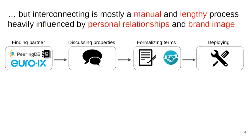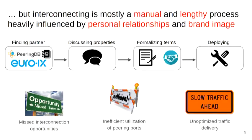So there is a really limited responsiveness to the internet traffic dynamics. As a result of this process, operators miss interconnection opportunities. They have inefficient utilization of their peering ports. We can observe a lot of spare capacity at the IXP ports, and also the traffic delivery is not optimized.